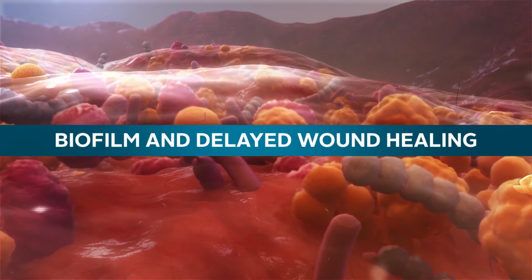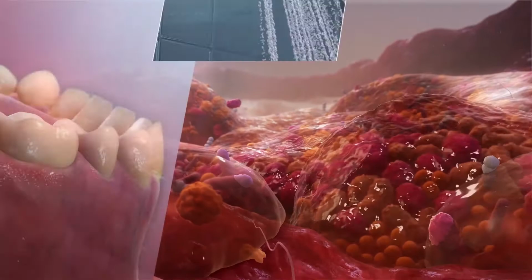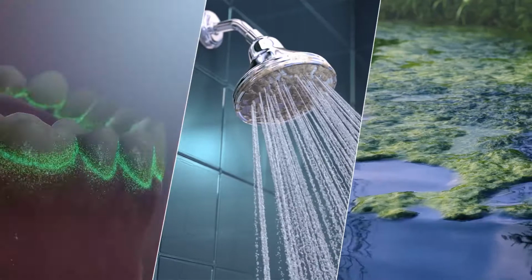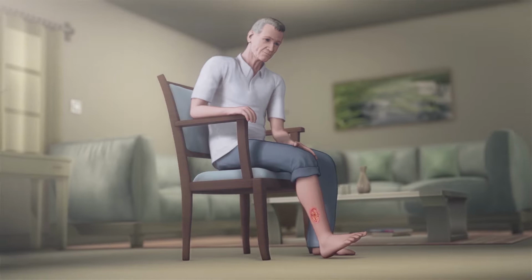Biofilm can be defined as a community of microorganisms embedded within a self-produced matrix, attached to a living or non-living surface. Biofilm is everywhere and is the way microorganisms organize and proliferate. Biofilm has been shown to be present in at least 78% of chronic wounds and is now widely recognized as the primary cause of non-healing.